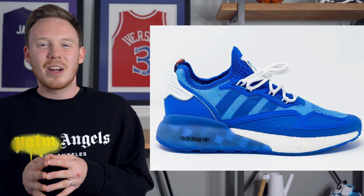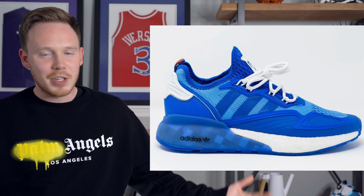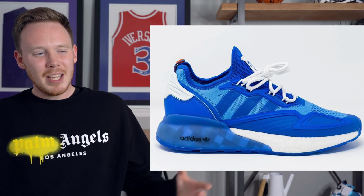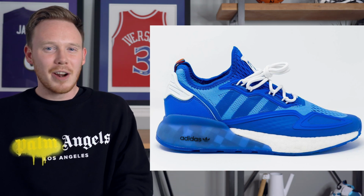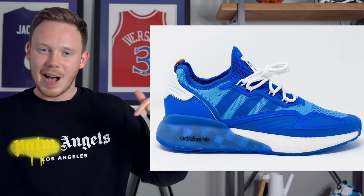This shoe comes in a relatively plain blue and white makeup, and the blue definitely matches Ninja's hair, which I think is what he was going for with this sneaker. Or maybe he doesn't have blue hair anymore. I'm not totally sure. I don't really follow Ninja like that, but I think the inspiration is his hair. Correct me if I'm wrong in the comment section down below.